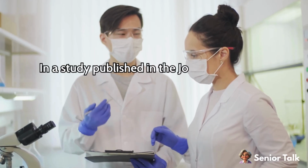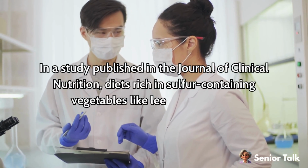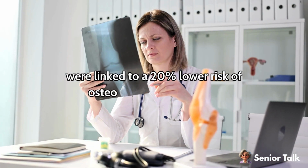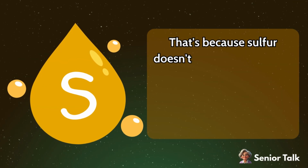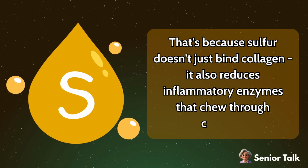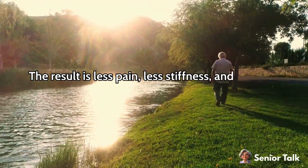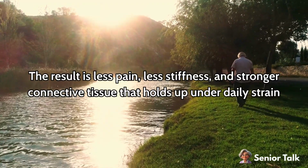In a study published in the Journal of Clinical Nutrition, diets rich in sulfur-containing vegetables like leeks and onions were linked to a 20% lower risk of osteoarthritis progression. That's because sulfur doesn't just bind collagen. It also reduces inflammatory enzymes that chew through cartilage. The result is less pain, less stiffness, and stronger connective tissue that holds up under daily strain.